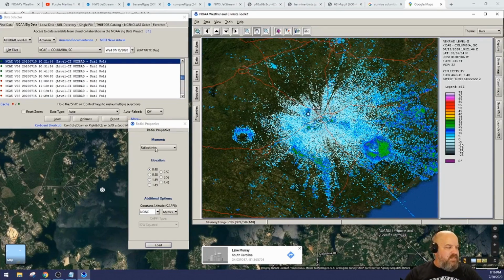So here we got this pull down in the radial properties where we did the angles. And we're set at reflectivity, which is your standard radar. When they talk about reflections from storms, that's reflectivity. And that's why this kind of blue-green, everything looks normal to what we'd think. But there's these other products here. Radial velocity is looking at whether the reflection is moving towards the radar station or away from it.